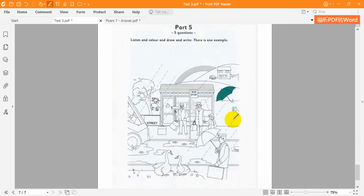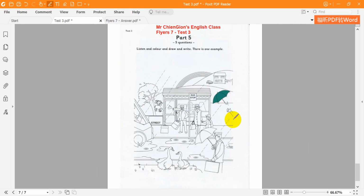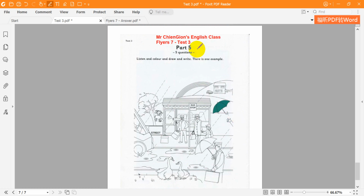This is an example. Now you listen and colour and draw and write.